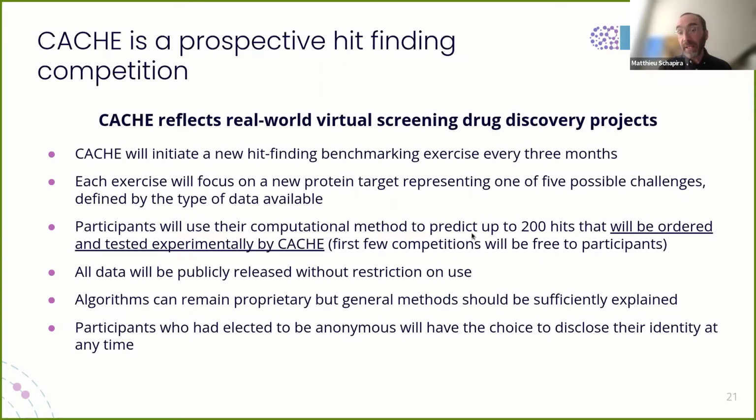And participants will be anonymized, but the top performing groups will be de-anonymized at the end, when all the results are publicly released, as well as anybody who has to be de-anonymized.